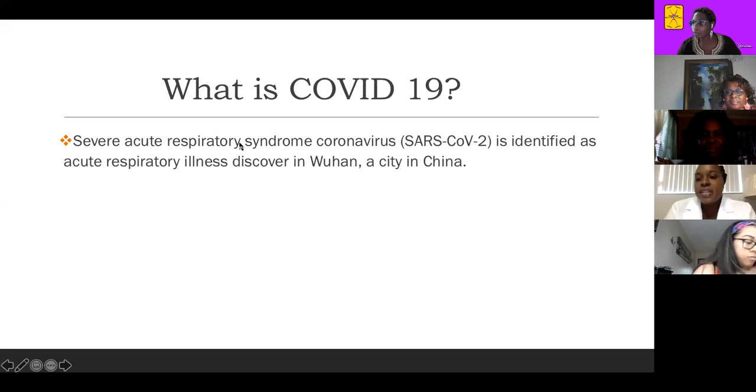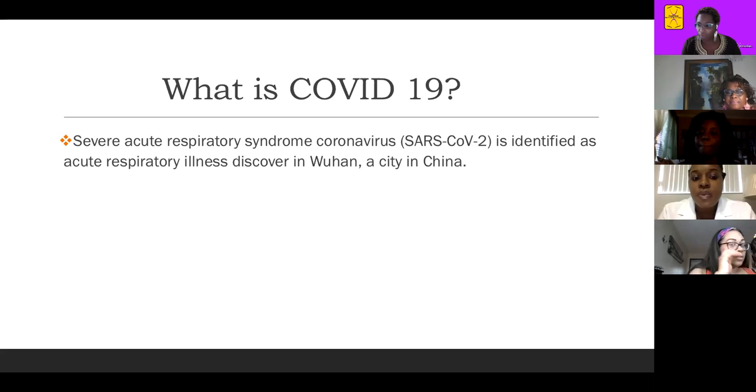The topic of today, we were talking about COVID-19. As we are aware, everybody should know what COVID-19 is. It's in the news, it's everywhere, it's what we're living currently right now. What is COVID-19? Pretty much it is a severe acute respiratory syndrome, okay? It's an acute respiratory illness that was discovered in Wuhan in China.